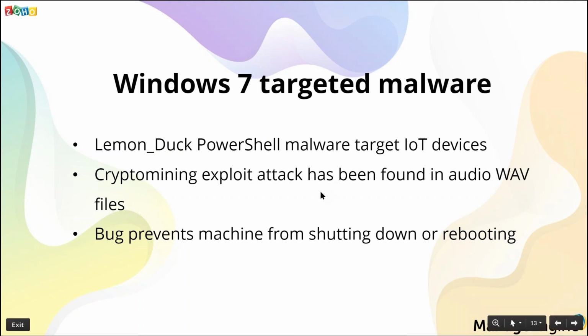Another one is the WAV files. These have been blamed for infecting Windows 7 machines with crypto mining malware at a medical tech vendor. It has infected over 50% of the computers in the network, causing them to be frozen and rebooted.